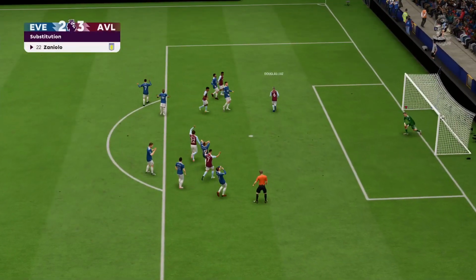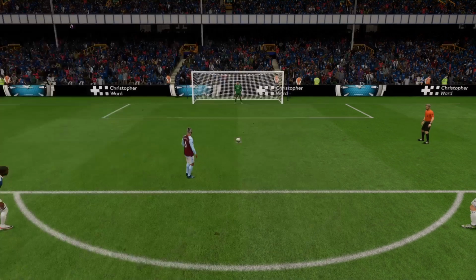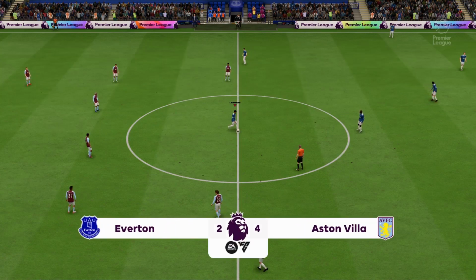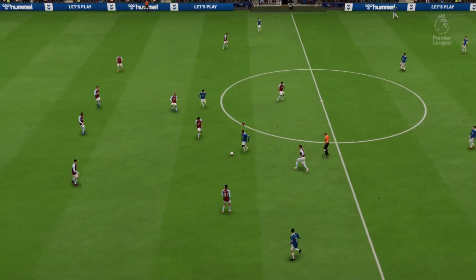And the penalty is converted. I don't think anyone really questioned him. Here it is again, and he makes it look so easy. He sends the keeper one way before striking it into the opposite side. That's an excellent finish. Number six, Douglas Luiz.